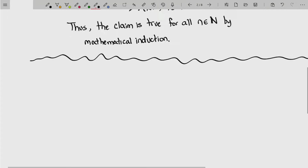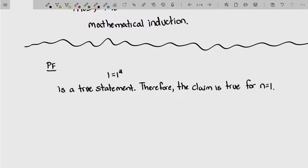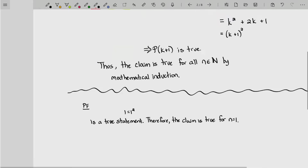So again, we're just dealing with the same exact statement that the sum of the first n odd numbers is going to be n squared. So if I was doing a real proof, I would say it like this. 1 equals 1 squared is a true statement, therefore the claim is true for n equals 1. This is almost identical to what we said in the first statement up above. It's just a little more thorough and clean with how it's claimed.